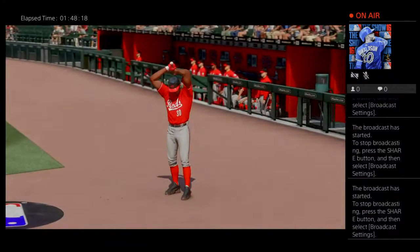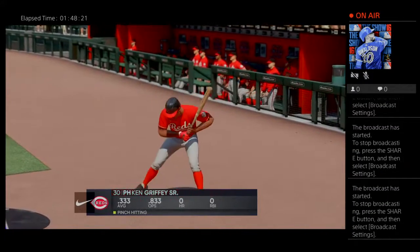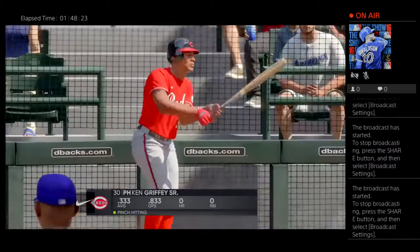Ken Griffey will get the call here as he'll hit for the pitcher. Number 30, Ken Griffey.